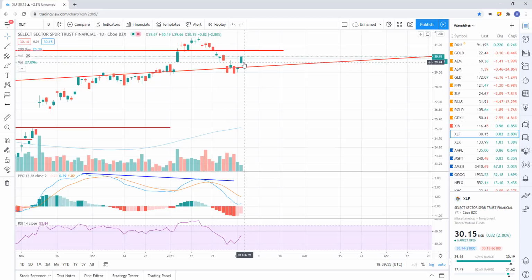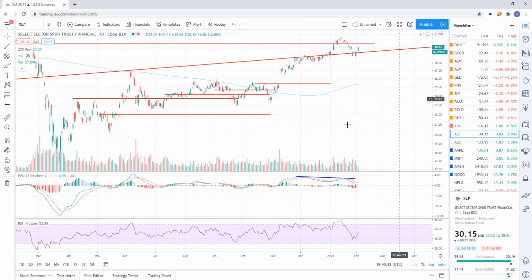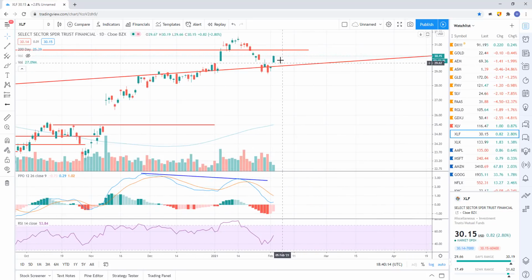So it's bullish today, but again, those market moving earnings are going to change the way the market looks. If this can continue to hold tomorrow, then you have to take it for what it is. It's holding support. We could be moving higher in XLF. Otherwise, we'll see this fail. So that's it on this one.